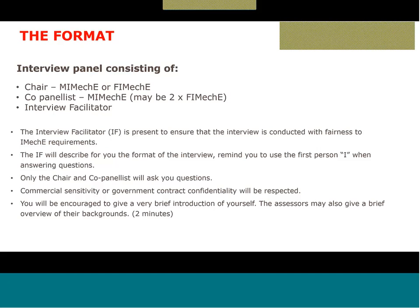And the interview facilitator is present to ensure that the interview is conducted with fairness and the IMechE requirements. They're also a member of the IMechE. They're a professionally registered engineer. And they're there to describe to you the format. So they do a bit of an opening, brief you, and remind you to use I's. And I'd say that's the biggest thing, is I. Try and get into the habit, I did this. And if you say we at the interview, don't beat yourself up, but then just say, oh, and I was part of the team and my specific contribution was.